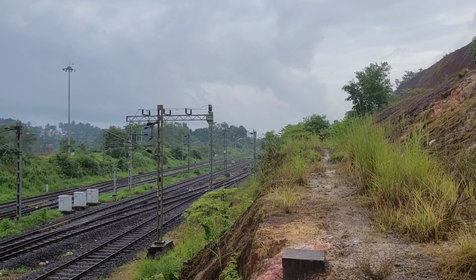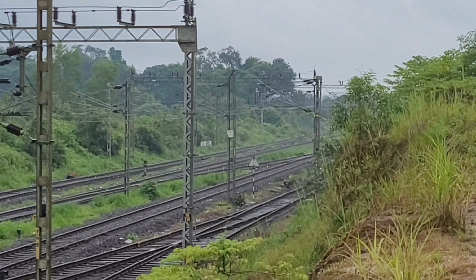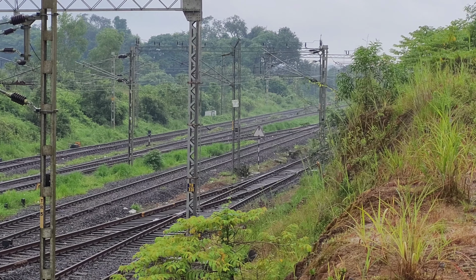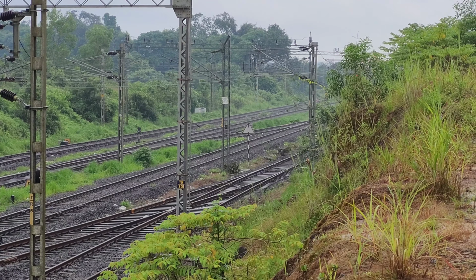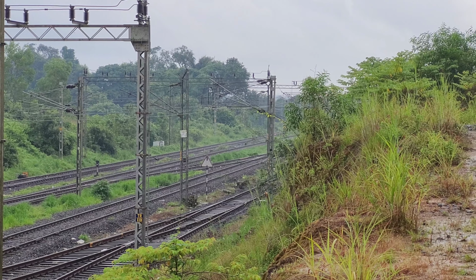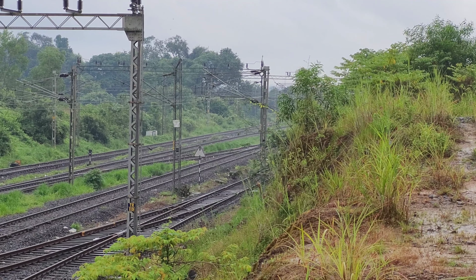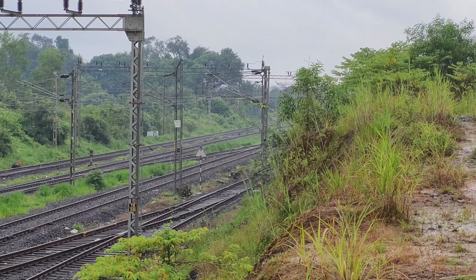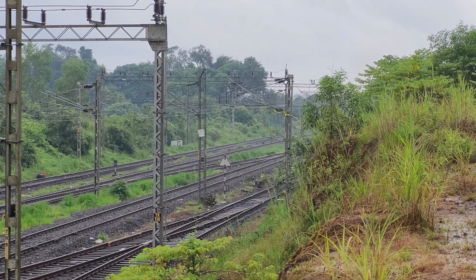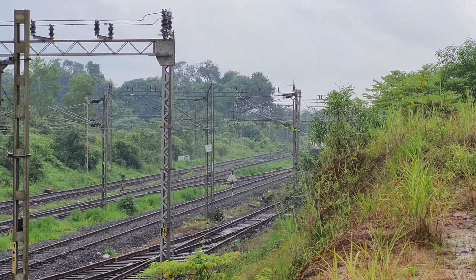There comes the Kerala Sampark Kranti Express. There's a peacock sitting on the tracks there. That's the shunting neck. So enjoy this rare diesel treat of the Kerala Sampark Kranti Express being powered by an EMD all the way from Ludhiana shed. And here she comes.